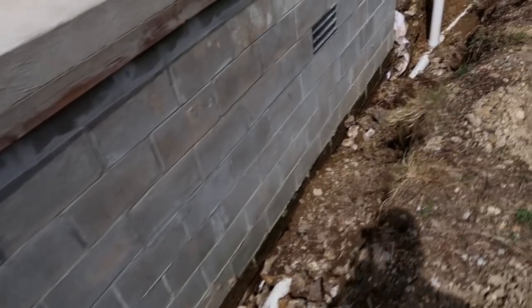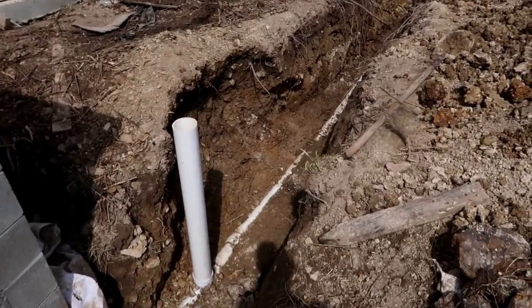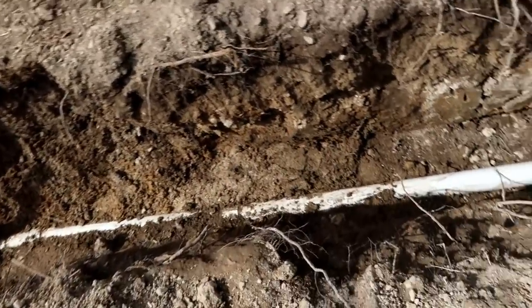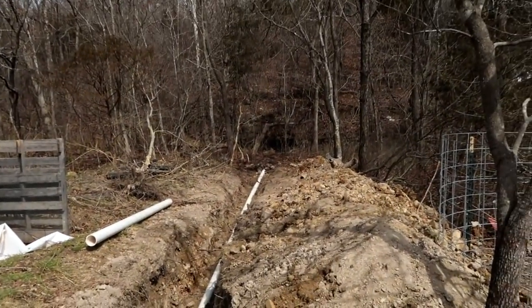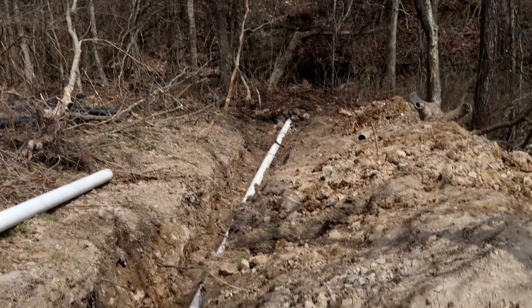So here we are working on the root cellar. We've got this pipe secured, and let me see what length this is. Okay, so from the root cellar there to the end, all the way down there, it's 80 feet.